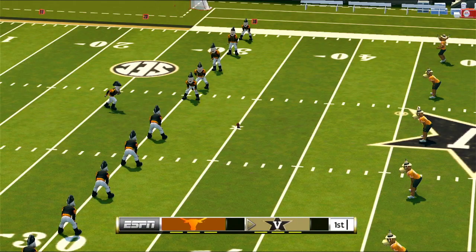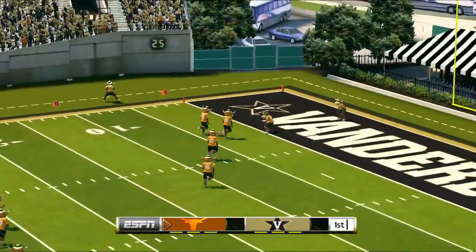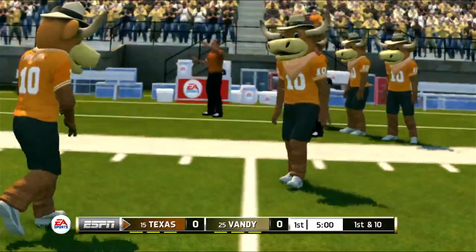We'll see how these two teams play in this game as they prepare for the opening kickoff. He just drills this one, and it sails out of the end zone for a touchback.